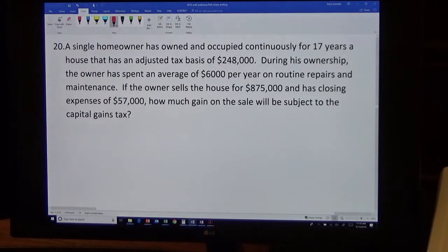Number 20 says a single homeowner has owned and occupied continuously for 17 years a house that has an adjusted tax basis of $248,000. During his ownership, the owner has spent an average of $6,000 per year on routine repairs and maintenance. If the owner sells the house for $875,000 and has closing expenses of $57,000, how much gain on the sale will be subject to the capital gains tax? So we had to read all the way to the end to get to the question.